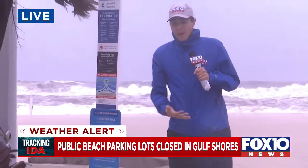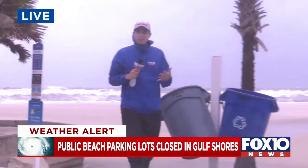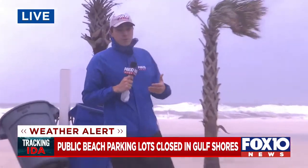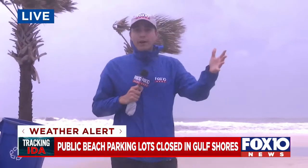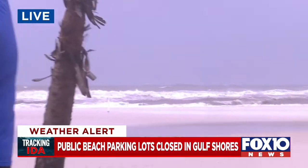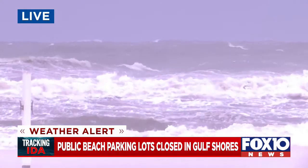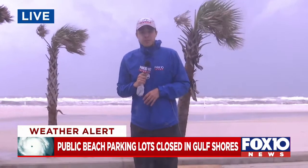Lots of concern, but again, the rain kind of waning a little bit, which is why some folks are really starting to come out and kind of explore the area. That is not advised at this point because there is still some flooding issues in Gulf Shores. They're going to continue to advise people not to be out here until the system continues to move out of our area, because as you can see, we are still seeing that wind, the rain dying down, but those rip current risks extremely high out there. That rough surf just mesmerizing to see just how bad it is here in Gulf Shores. We're going to continue to monitor the situation and bring you updates throughout the evening. But for now, live in Gulf Shores, Tyler Finger, Fox 10 News.